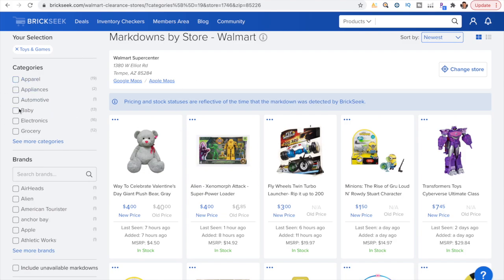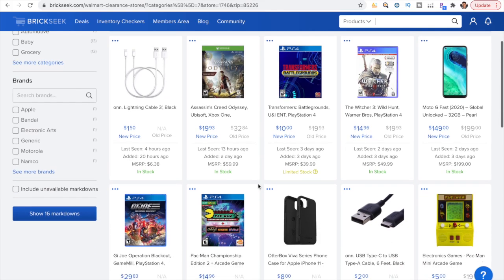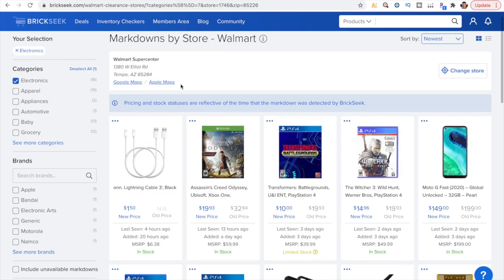Now let's try electronics, right? Show 16 markdowns in the electronics section. It's going to show you the video games that are marked down for that location, a cell phone, a little Pac-Man toy. You guys kind of get what I'm talking about. So this is what I do every single Walmart I walk into. I choose that location and I view that specific store's markdowns.